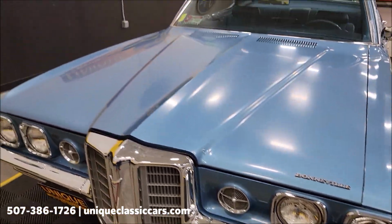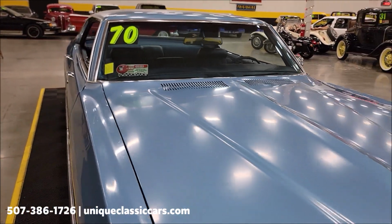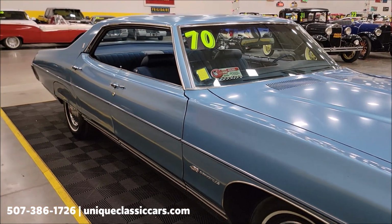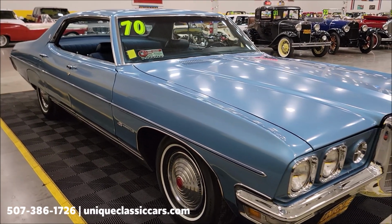Also a nicely equipped car: power steering, power brakes, AC. It appears all the AC components are there. I did not have the compressor kick on or off, so it may need a little attention, but it appears all the components are there, and we'll check that out when we open up the hood and take a look at the engine.